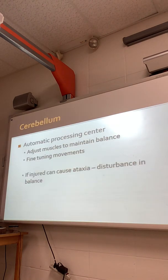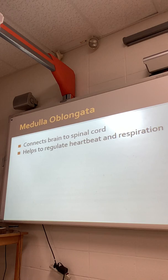All right. The medulla, this connects the brain to the spinal cord. This regulates heartbeat and respiration. Some very basic things are regulated at the medulla. It's right above the spinal cord, and you don't need to think about regulating your heart rate, your breathing rate. They just need to happen, or you die. And those very, very important things that you need to do all the time are regulated at the medulla.